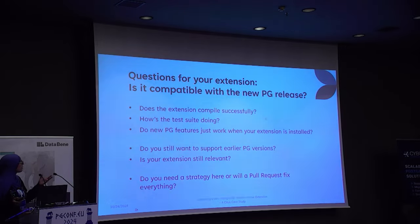And so after answering these questions, you can decide for yourself whether you need a good strategy in terms of determining your development time and resources, or you can just open a pull request and it will fix everything. Keep in mind here that a pull request might suffice. There are many extensions that are just adding some UDFs, so they don't really touch that many Postgres parts, and in order to provide support for the new Postgres version, you are just fixing some lines that are enough to go into a single pull request, and there you have it, support for the new Postgres version. But in other cases, for more complex extensions, you will have more work to do, and therefore you have to have your plan ready.